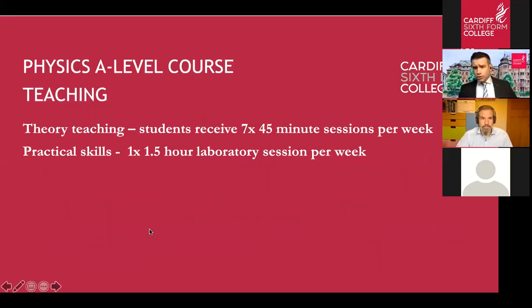Teaching. Students receive 7 45-minute sessions per week. This is broken down, for theory teaching, into 3 doubles and a single. So essentially the theory teaching comes down to 3 doubles, which are 1.5-hour lessons, and then usually a single, which is generally a tutorial session when we look at examination questions.